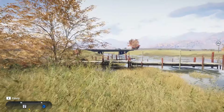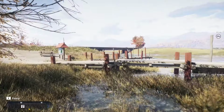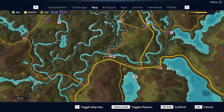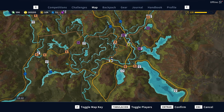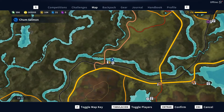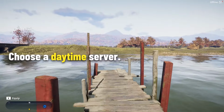So the first hotspot, the first diamond location that I wanna show in this video, is an area where it's possible to catch a Diamond Chum Salmon. This location, which is basically this part of the river right here, is by far one of the best locations we know for chum salmon, and it is actually a spot where I had the luck to catch my first diamond.